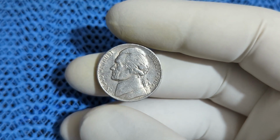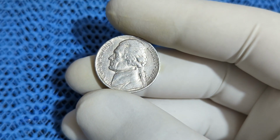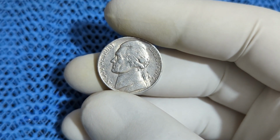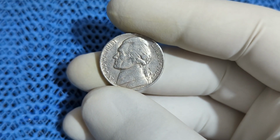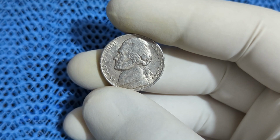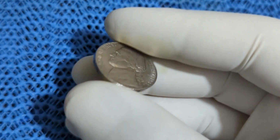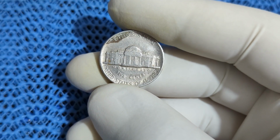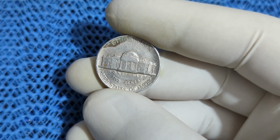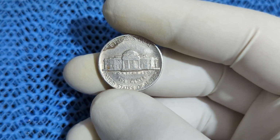To fully appreciate the 1982 P Jefferson nickel, we need to rewind and explore its origin. The Jefferson nickel was first introduced in 1938, replacing the beloved Buffalo nickel. Designed by sculptor Felix Schlag, the new 5-cent coin was a tribute to Thomas Jefferson, the third President of the United States and author of the Declaration of Independence.